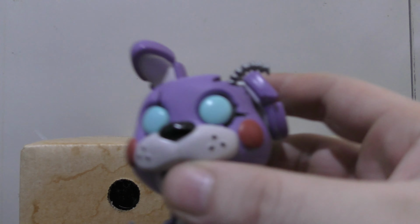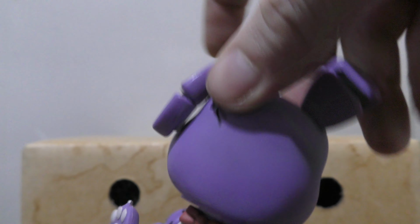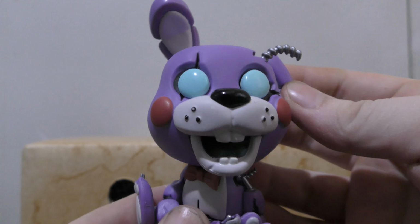Alright guys, so let's do a head test. This one's head will turn left and right. So it's perfectly fine. Nice and loose too, so if you do take this outside the box, it will give you a bit of articulation if need be.